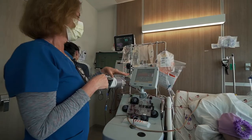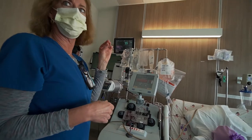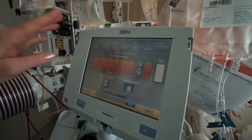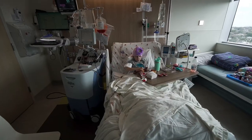So if you go too light, you're hitting the plasma, and if you go too dark, you're sucking in your red cells too. So we try to get the sweet spot in between. But see, when it's doing this, with those dots all over, it's not really running smooth yet.